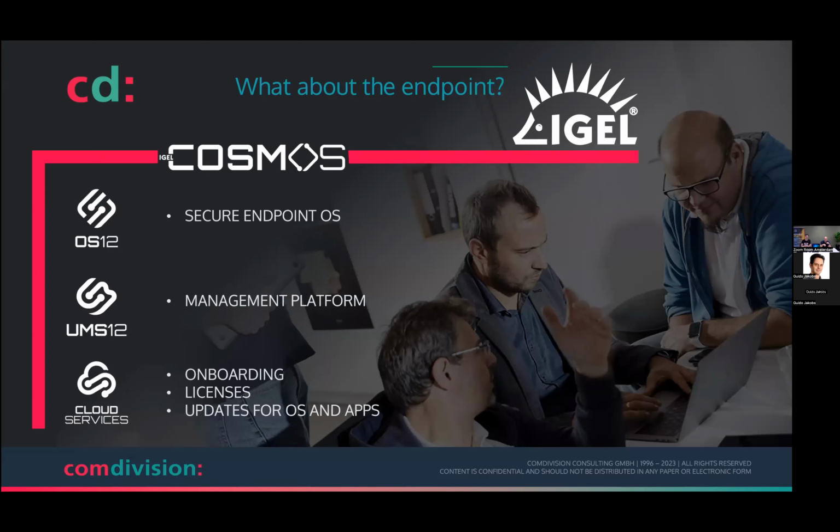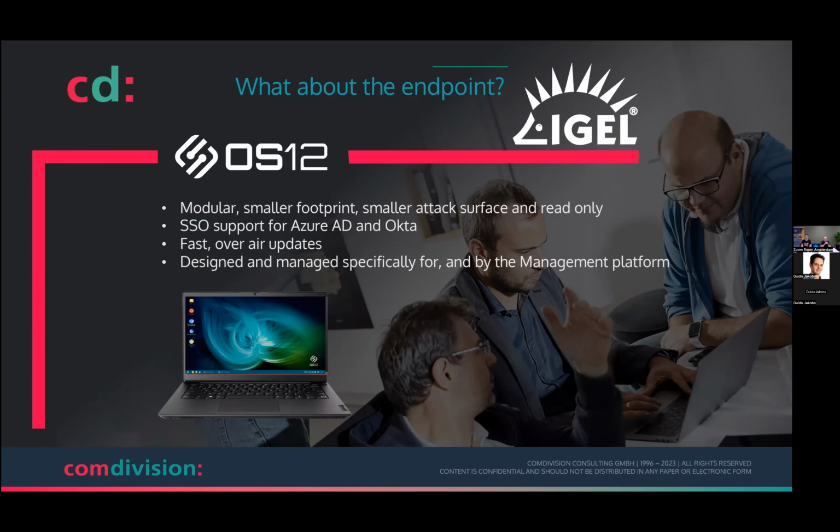If we take a look at the operating system, this is our latest operating system, OS 12, obviously the successor of OS 11, which is now modular. It has a smaller footprint. It has, as always, a small attack surface because we only open up whatever the user needs or the admin needs and nothing else. It now supports Azure AD and Okta for authentication. So the endpoint can be protected on the outside with Azure AD or Okta, so unauthorized access is no longer possible.